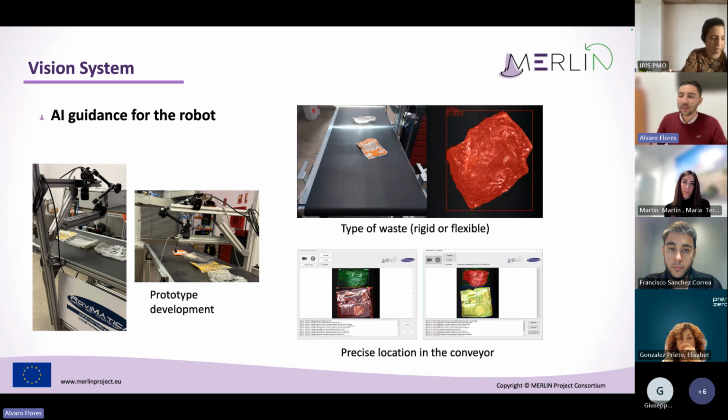And in a more complex way, we need to segment it. As I mentioned, we really need to know the edges of the parts, the contours. We need to know the center of gravity if we are going to use, for example, the vacuum gripper.